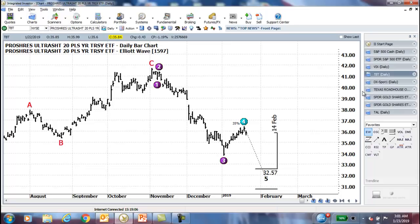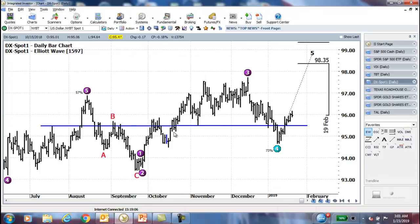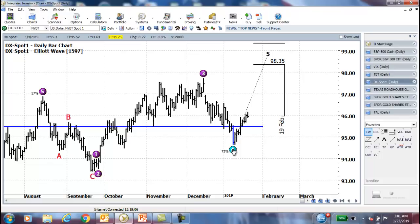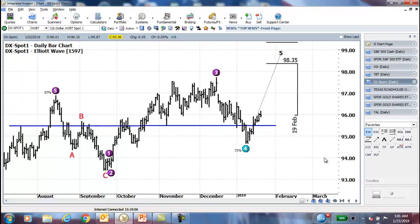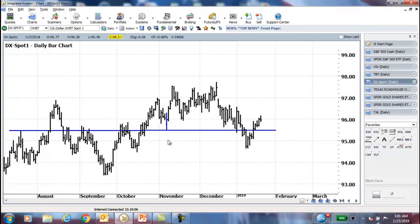So very important there. Looking at the dollar, we showed you this area of support resistance here, and you can see that we had a wave 4 again, 73%, so that violates that 61.8% level, so it nullifies the count, and we just look at the fact that we kind of held this area. We were talking about, boy, if we were to break that and the dollar were to really begin to weaken, how interesting that would be in global markets. But so far we're moving back to the upside.